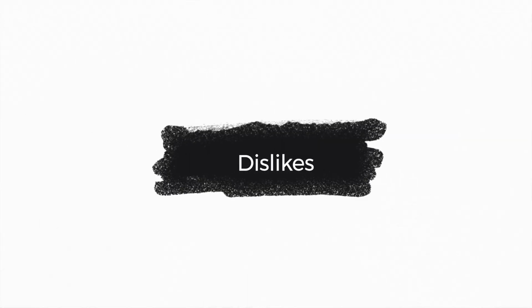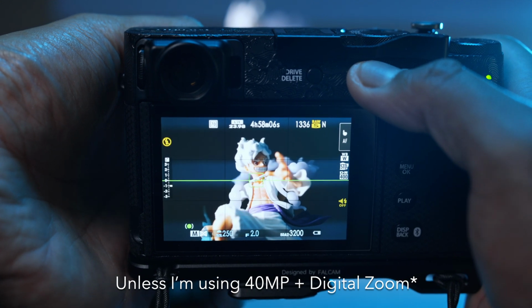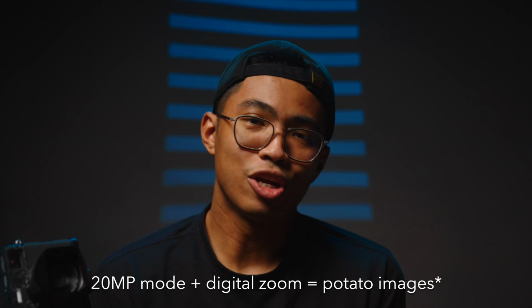Besides the SD card slot, here's more things that I dislike about this camera. Another dislike that I have is for this lens ring. I wish there was a little bit more customizability. Yes, it gives you the ability to do things like zoom, change film simulations, or, of course, focus. But I realized the digital zoom quality is really not that great despite having 40 megapixels. Whether you're zooming in on a camcorder, your Sony camera, or even this camera, digital zoom is going to make your image look like a potato. You're better off just taking a large picture and cropping it in later.